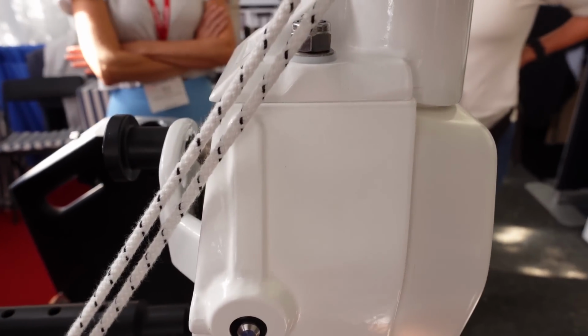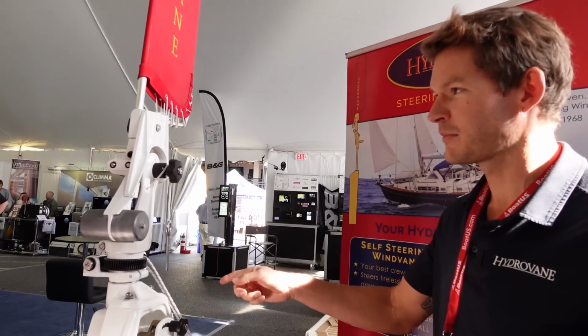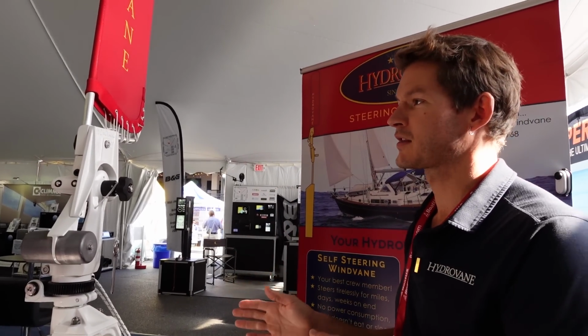So for a lot of people, conceptually, you have to sort of wrap your head around that because we're so used to autopilots where you press the button, you're steering a magnetic compass course, and away you go. With this, you're steering it to a wind-based course.